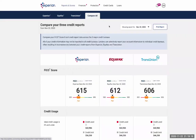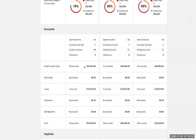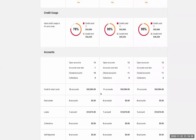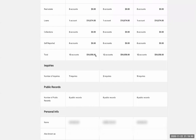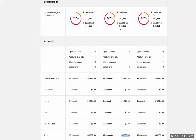Okay, and Experian has this feature. You can do all 3 credit bureaus on a summary basis. So he still owes 43,000. Still has that account. 54 versus, that's interesting. So there's a little discrepancy. Simply 10,000. There's one account here. Additional accounts total 54,000. Right, look at that. That might be a discrepancy on the credit bureaus, right?